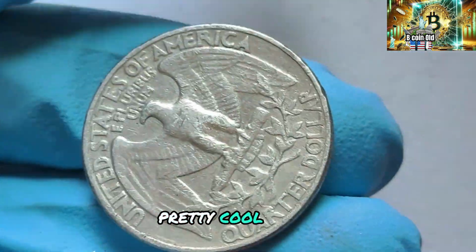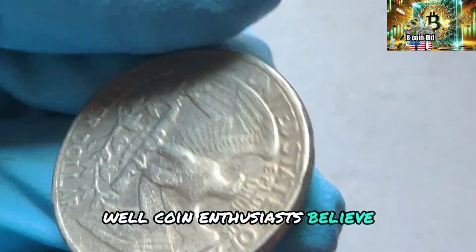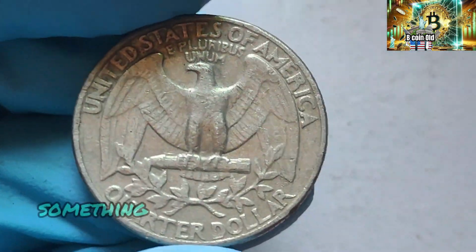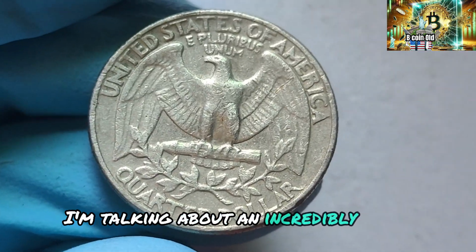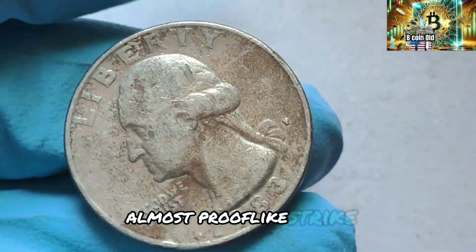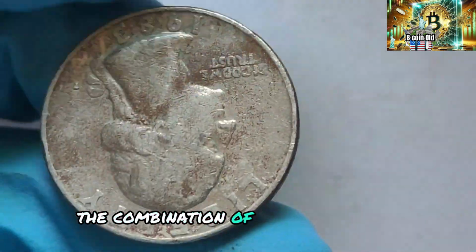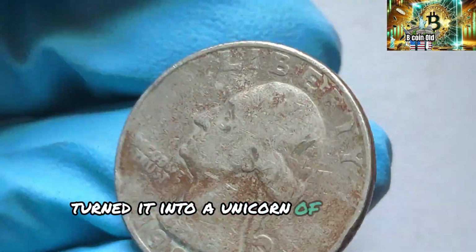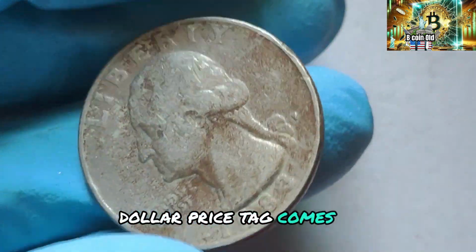Pretty cool, right? So why is this one so special? Well, coin enthusiasts believe a handful of these quarters were struck with a unique minting error. Something so rare it makes Bigfoot look common. I'm talking about an incredibly sharp, almost proof-like strike combined with a freakishly pristine condition. The combination of this rare error and immaculate preservation turned it into a unicorn of the coin world. And that's where the $3 million price tag comes in.